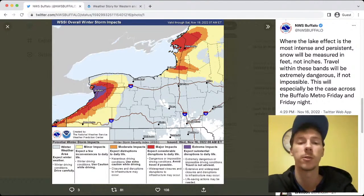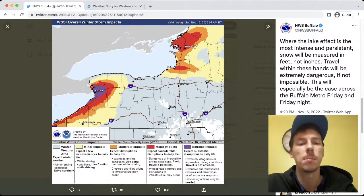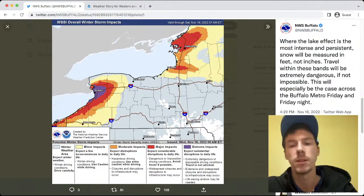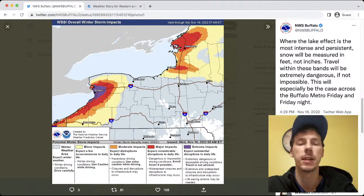This is truth, folks. Extreme impacts in the purple. This is the Winter Storm Severity Index. Extreme impacts likely in the Buffalo area. What does that mean? Well, it means extremely dangerous or impossible driving conditions, extensive and widespread closures and disruption to infrastructure, and life-saving actions will be needed there in Buffalo. And of course, don't forget, folks, the Watertown area is going to get some lake effect also.